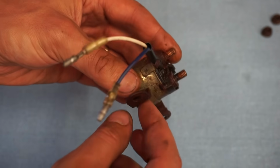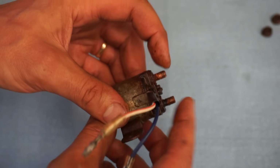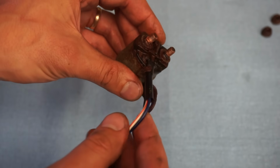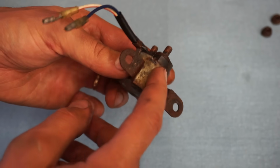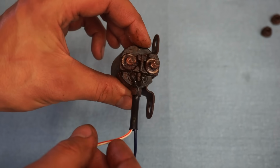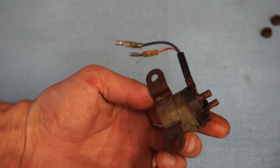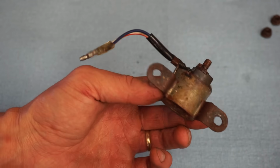So if that piston in there is stuck, it's never going to reach the post here and send the voltage down. So typically what happens is the piston gets stuck, or this wire is broken in between here and doesn't ever send the signal to have that piston come up. So we're going to tear apart this solenoid and just see what's going on in there.